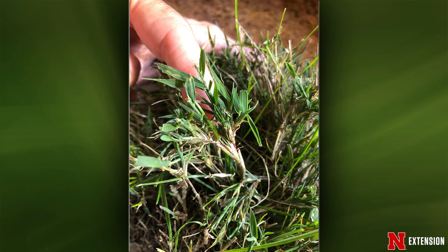Says, cannot get rid of this weed in the turf. What is it, and how do we kill this one? So I would ask all of our viewers, if you can get a closer picture, primarily of where the leaf comes into the stem, there are a couple structures there that make identification relatively easy.